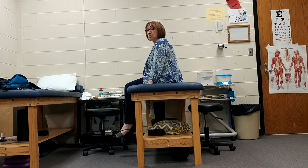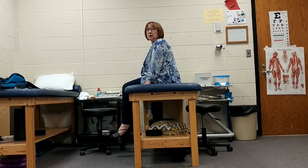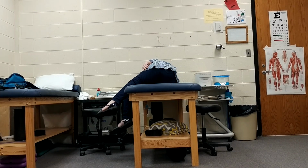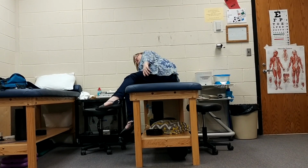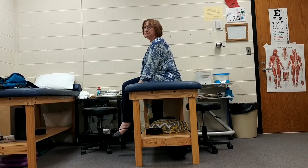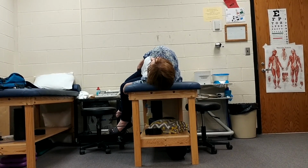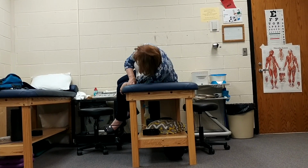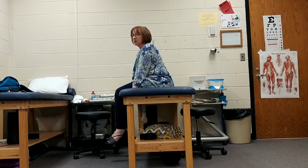What they need to do with the Brandt-Daroff is turn their head to one side and then go down. They hold that, and then they come back up to neutral, turn their head to the other side, and go down, and then come back up. So they're always looking up with this one. Do they hold that for about a minute? Same thing. Doesn't matter what side they start with at all. That doesn't make any difference with the Brandt-Daroff.